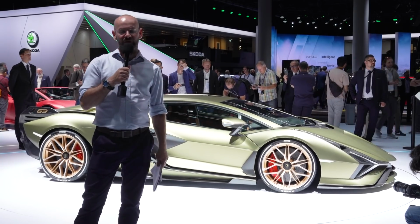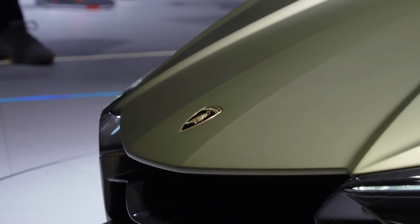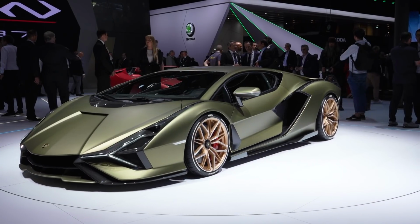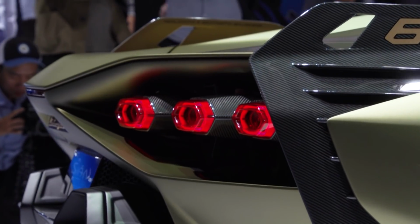Lamborghini likes making V12s. It doesn't really want to put turbochargers on them, and it certainly doesn't want to stop. So its answer to make them more efficient is to mildly, very mildly, hybridize them. So behind me is the Sian. There will only be about 63 of them, and all sold at £3 million a pop.